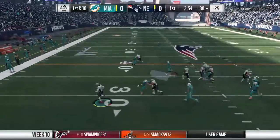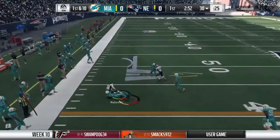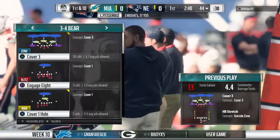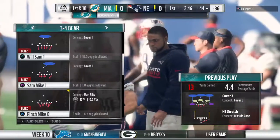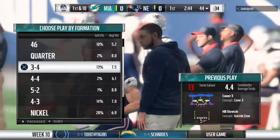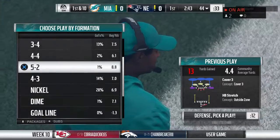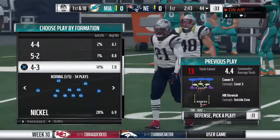And now here's a carry heading left. Oh, he's got some breathing room. And they'll get it up just short of the 45 at the 44. That one good for 13 at a New England first down. Relatively small sample size, but that's his longest run of the first quarter. Bounced it out to the outside to make it successful.